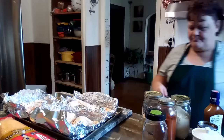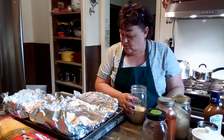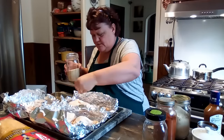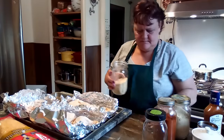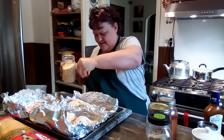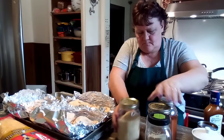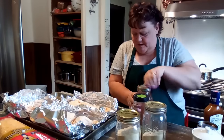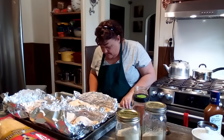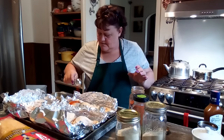That looks good. We're going to do baked, and I'm going to do, well, let's see. This is a little bit of onion powder, so I'm going to put that on there. Do a little garlic on this. This is my baked chicken. Okay. Oh, I want to do paprika. Let's see. I got a little instrument for that. That will work very nicely. See? There we go.